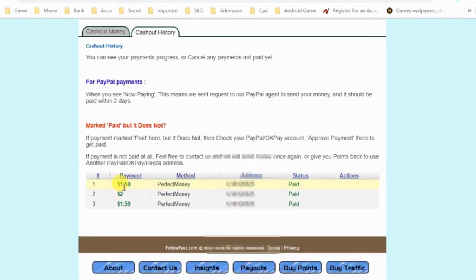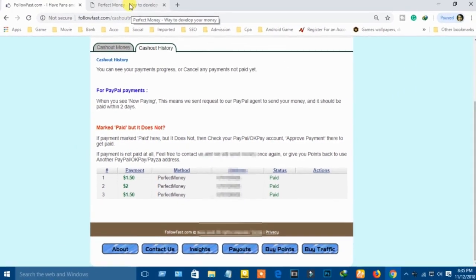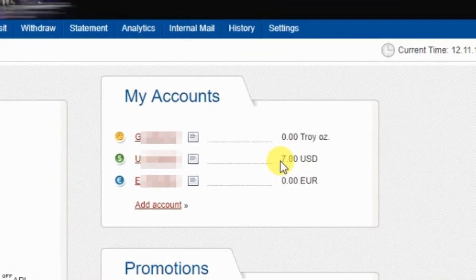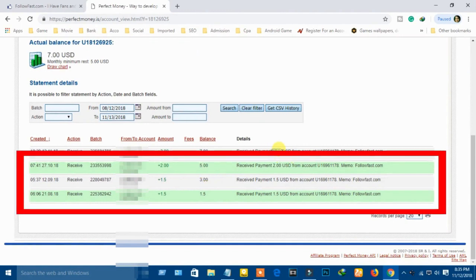Here you can see I have withdrawn three small amounts. I have withdrawn this amount into my Perfect Money account. Let's go to my Perfect Money account and see if I have got this amount or not. Here is my Perfect Money account, at this time I have $7 in my account. Let's go and see the history of these amounts. Now you can see that I have received $2, $1.5, $1.5 payment from this site.